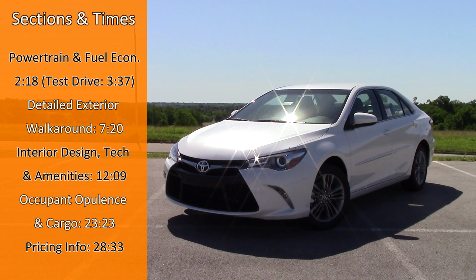As usual, in this review, we will be covering all the trims of the Camry, including the LE, SE, XLE, XSE, and the hybrid variations. So let's go ahead and see if this generation of the Camry still has what it takes to compete 6 years later.